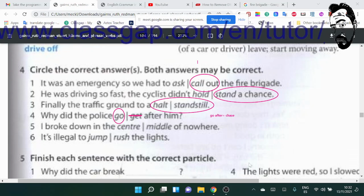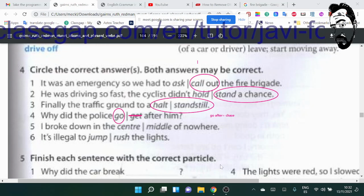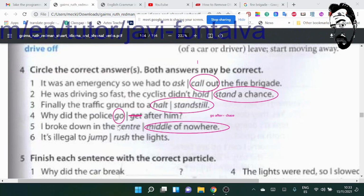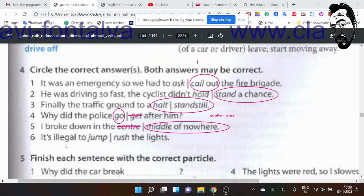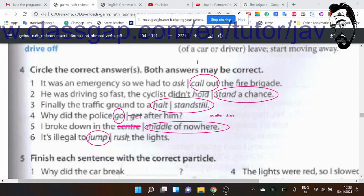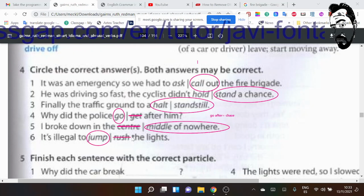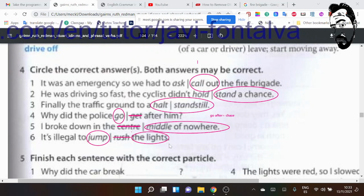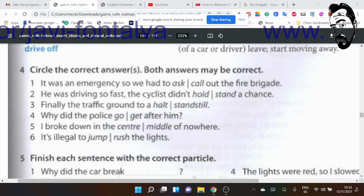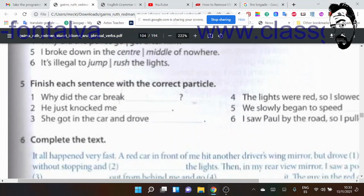Five. I broke down in the middle of nowhere. Perfect. In the middle of nowhere. We don't say center of nowhere. Six. It is illegal to jump the lights. Perfect. So rush. Do you know rush hour? Hora punta. Perfect. Rush hour. Okay, let's keep on practicing.